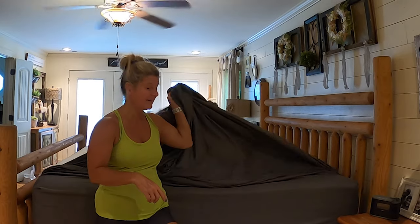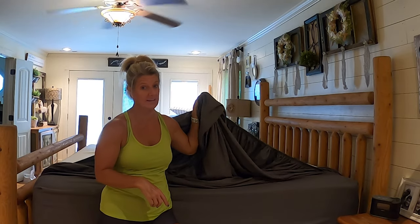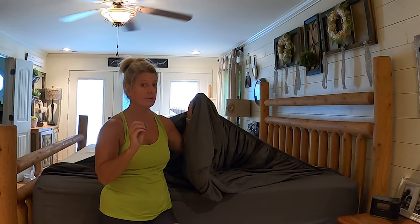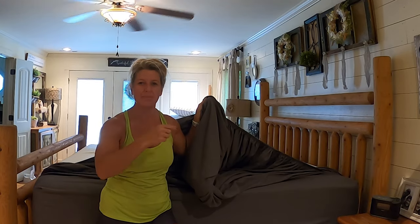On this 2 Cent Tuesday, I'm going to be talking about the sheets that I got from Amazon. So if you're looking for a cheap pair of soft sheets that are decent quality for being cheap, keep watching.